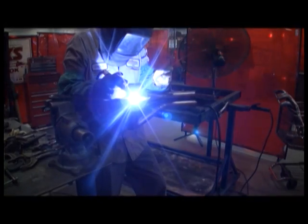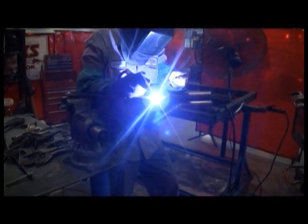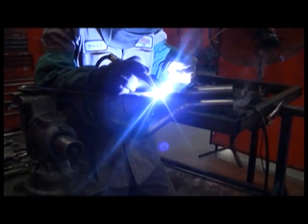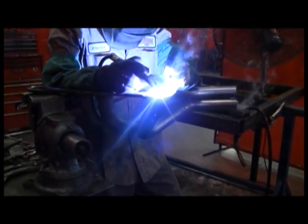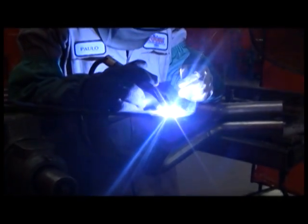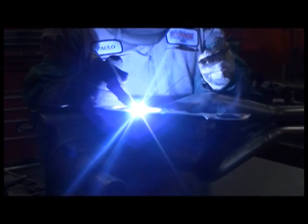We employ over 30 of the nation's top welders. Our welds look like works of art, and 90% of them are done by hand. Our fabricator is shown here TIG welding each exhaust port by hand. Enjoy, guys.